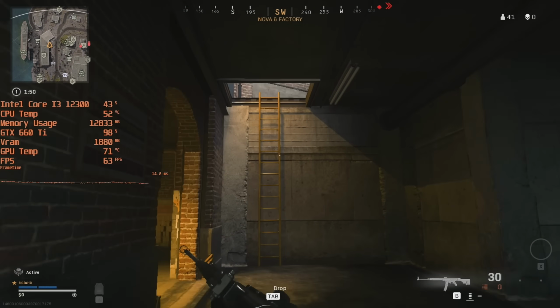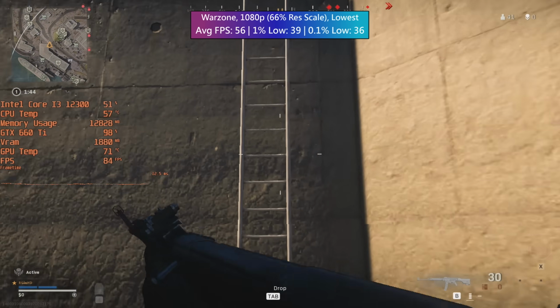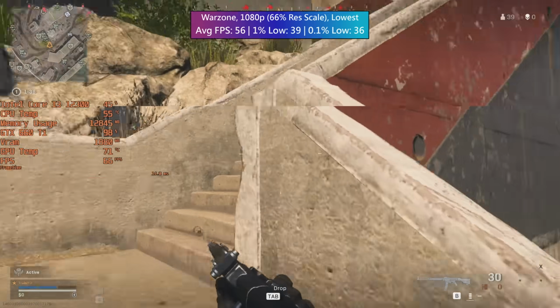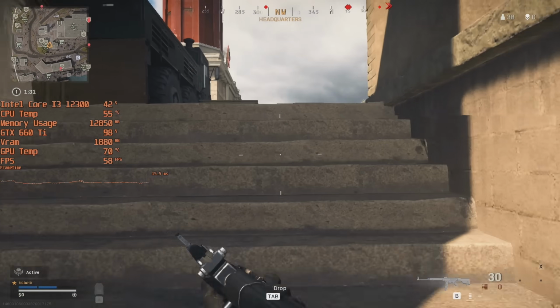Warzone at 1080p with a minimum 66% res scale performed okay. I chose to drop the render res instead of native res here, like I always tend to do if there's an option for it, but either way performance certainly won't be solid or consistent across the different maps and game modes. It's still not a terrible experience though.